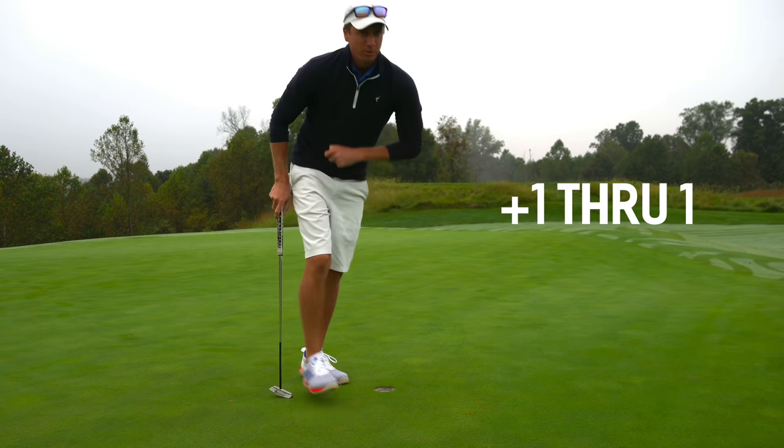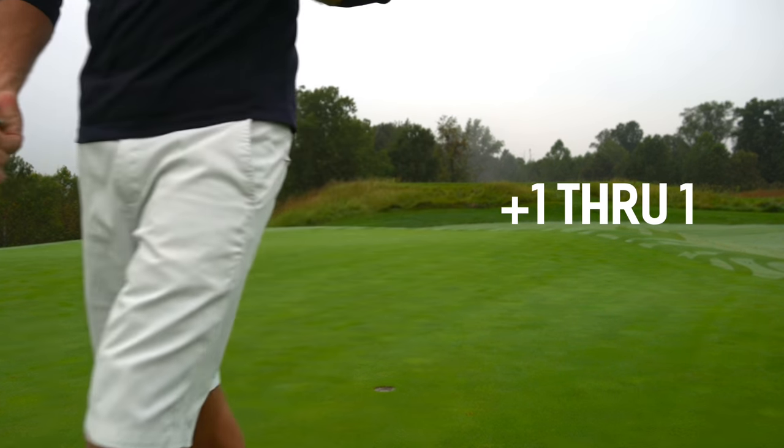That is not what you want to see on the first hole. Three putt. We're gonna get the speed down though. That's in the past. We're one over through one. Let's forget about that. No more three putts today though. No more. We'll get the pace down.